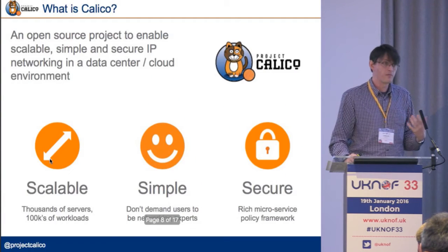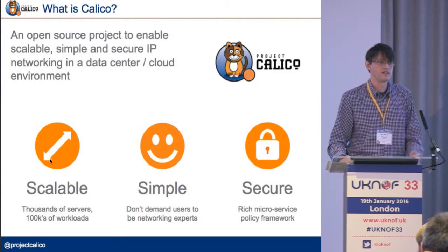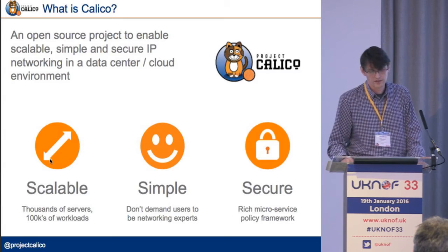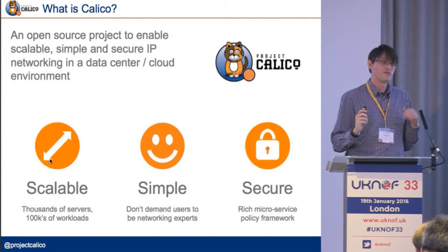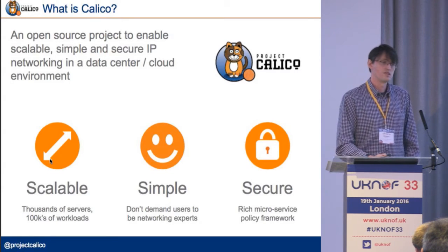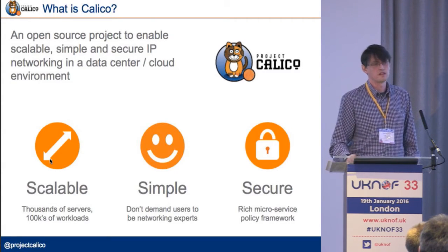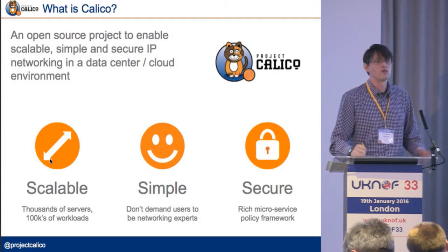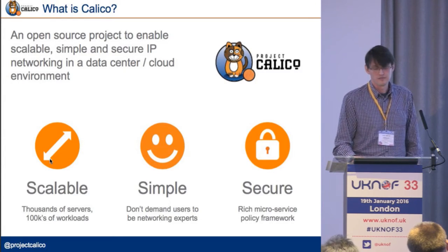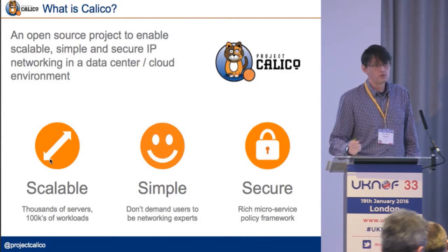So this is what we thought about, and we decided to try and take those requirements and build Project Calico as a data center virtualized networking technology that would fit those things. So the idea is, we wanted it to be very scalable. As I said, data centers these days are getting up to ridiculous sizes, and the number of workloads that you need to network together, let's say 100,000 is a drop in the ocean. We wanted it to be simple. We wanted that Einstein moment: simple enough, but not too simple. We also wanted it to be secure.